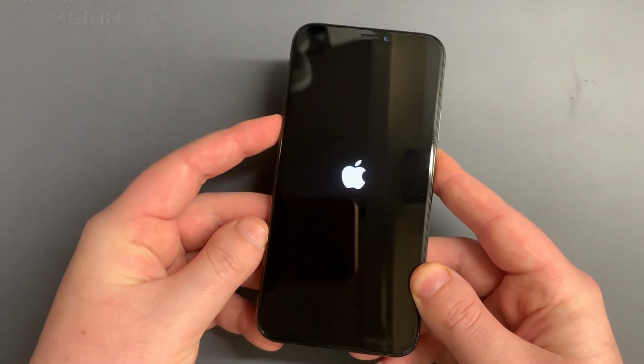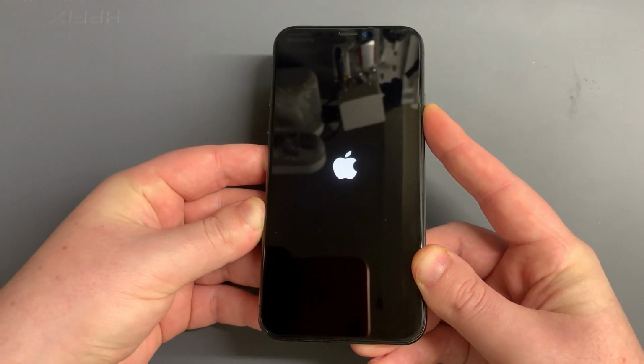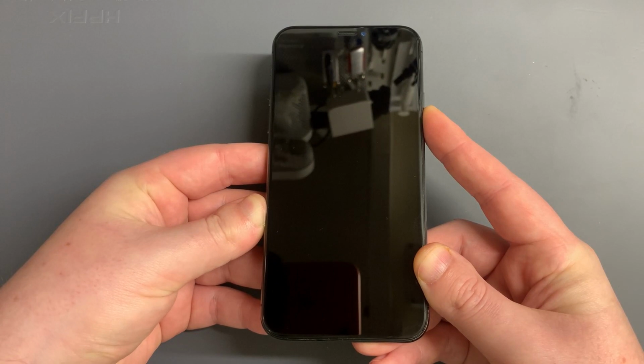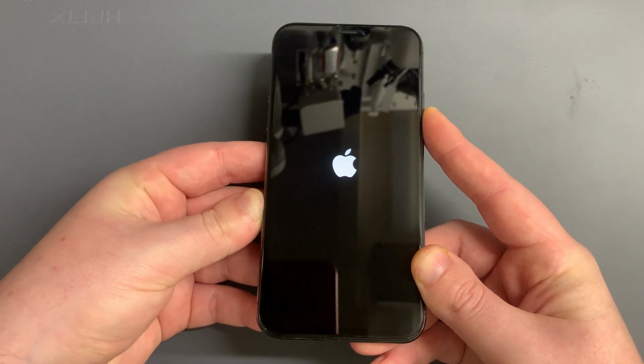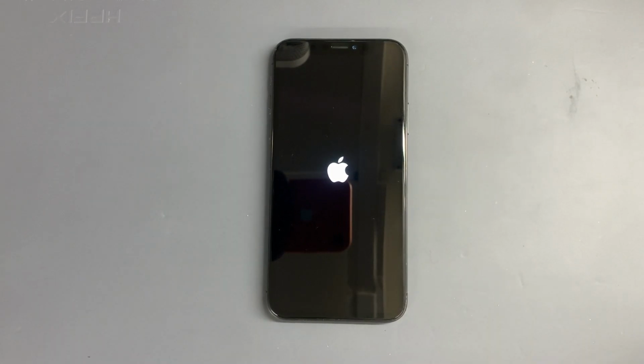So volume up, let go, volume down, let go, hold power. So I'm just going to keep holding the power and we'll see. There you go. So the Apple logo has gone off. Keep holding the power. Okay, and just wait for the Apple logo to come back. There we go. Right, so let's see if that solves the issue in this situation. I doubt it though. It's normally fairly quick with these phones, especially if it's been reset. There shouldn't be anything on there for it to be loading, so I would have expected that to already have booted up.